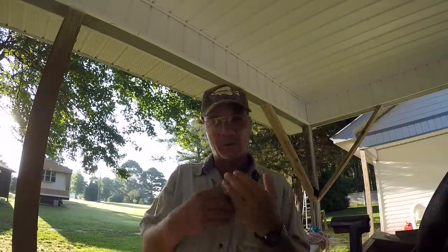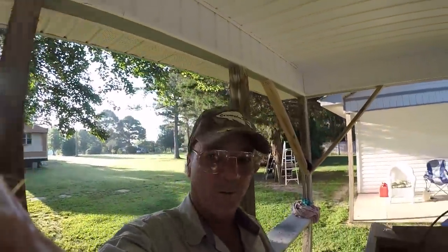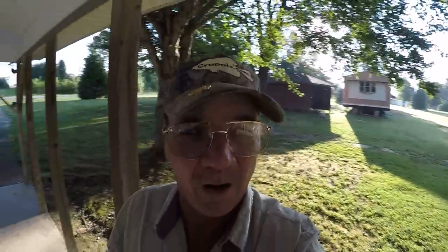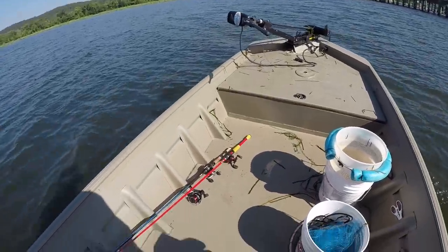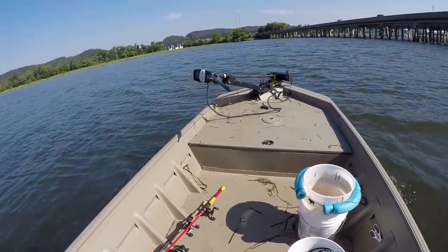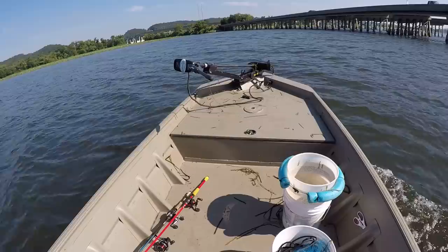Cross your fingers. We're either going to catch a big fish or we're not, but we're going fishing, and we're going to target the better fish. Come with me. Elmo didn't make it today. The reason why is because he's got a little old bitty sore on the back of his neck, and it's sore. Nothing major, it's just sore.